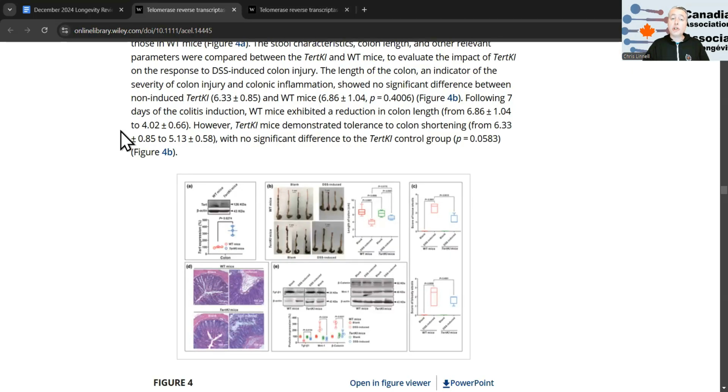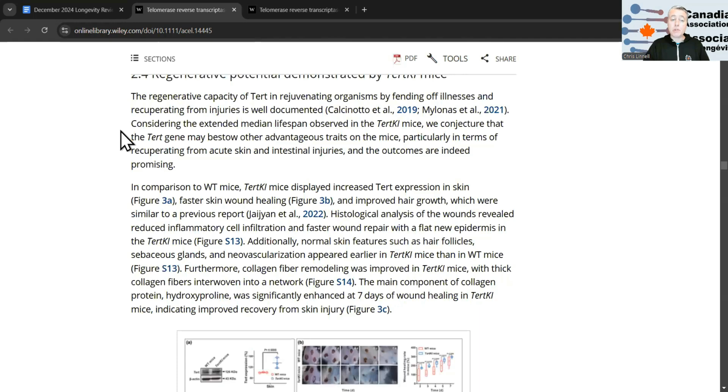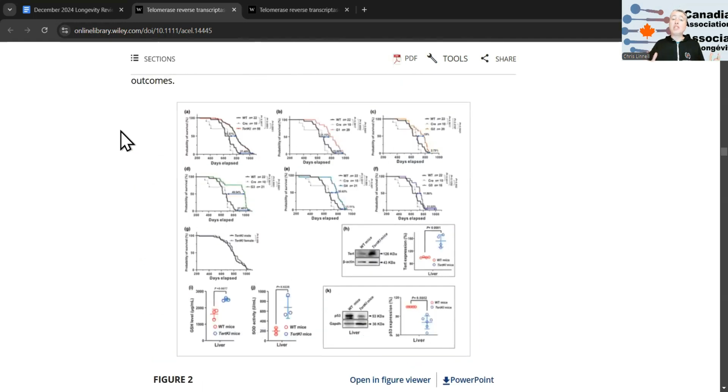Not only did TERT overexpression improve healing, both in the colon and the skin, but it considerably lengthened the mouse lifespan. Now, as I mentioned at the beginning, the method used in this study isn't really applicable to humans, however, it is a proof of concept, and again, demonstrating potential powers of lengthening our telomeres. And the authors mention this in this study of a previous study in July of 2024, which I hadn't seen because it was behind a paywall.